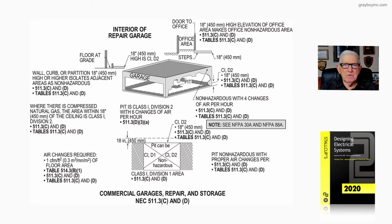Now, first of all, you have to determine what is considered a garage and what is not. You can find this in NFPA 30A and NFPA 88A. So basically speaking, a garage is where they repair cars, work on cars, and so forth. But a car wash, something like that, is not considered a garage, and that's explained in NFPA 88A.